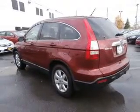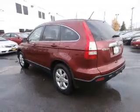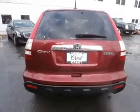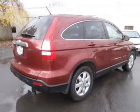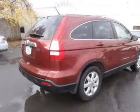Stand out from the crowd with premium wheels. Treat yourself to the splendor of a premium sound system. You will appreciate the safety feature of anti-lock brakes. Indulge in the comfort of heated seats. There's nothing like a sunroof on a nice day.